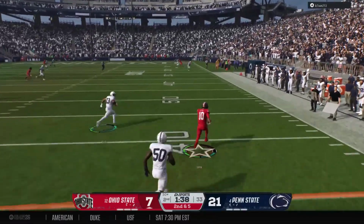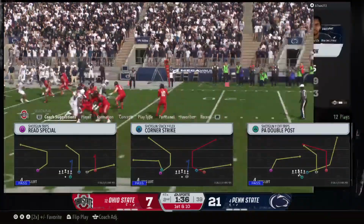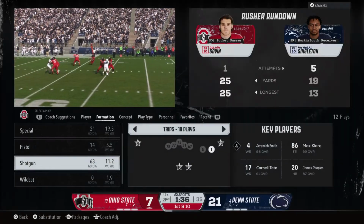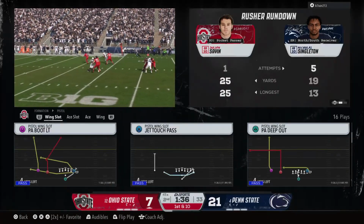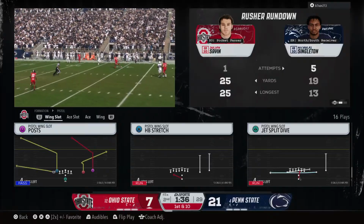Going to try to use his legs here. Keeper for the first down and more. He'll head out of bounds after a solid gain on that run. Well, here's a quarterback that just takes control for himself. Picking up some nice yards when nothing else is there. This guy's a real threat.